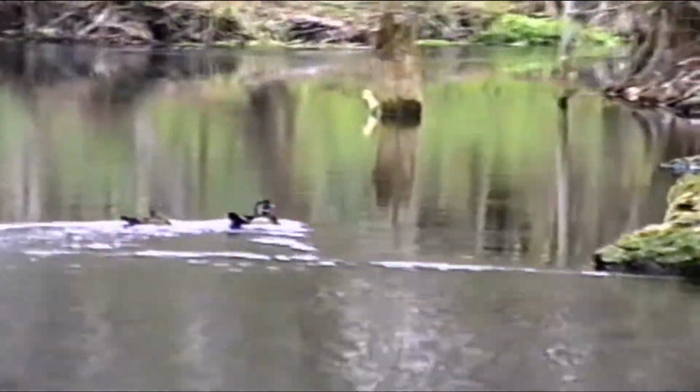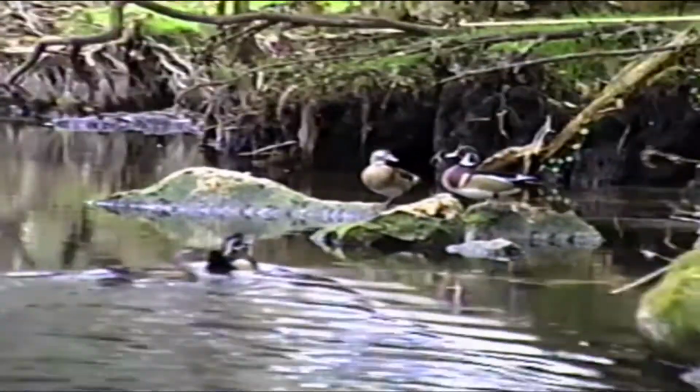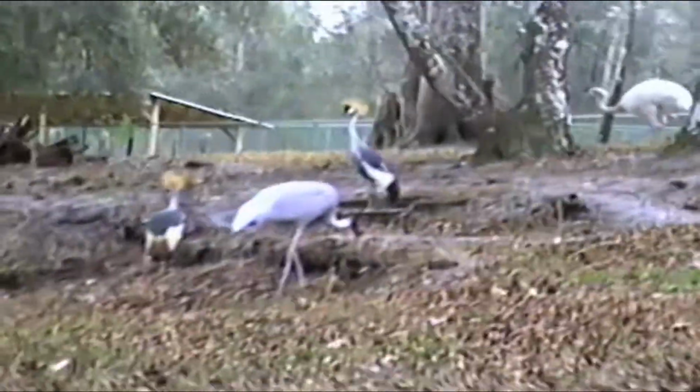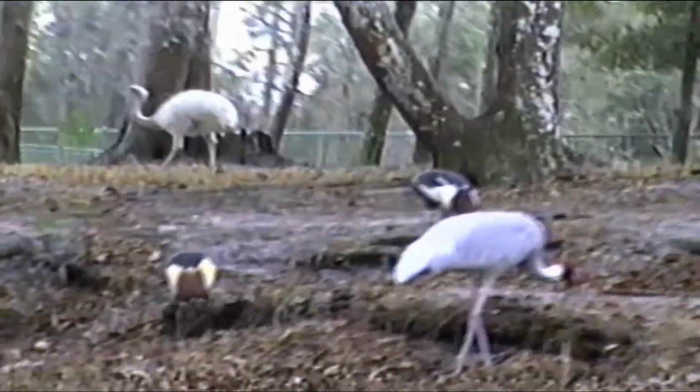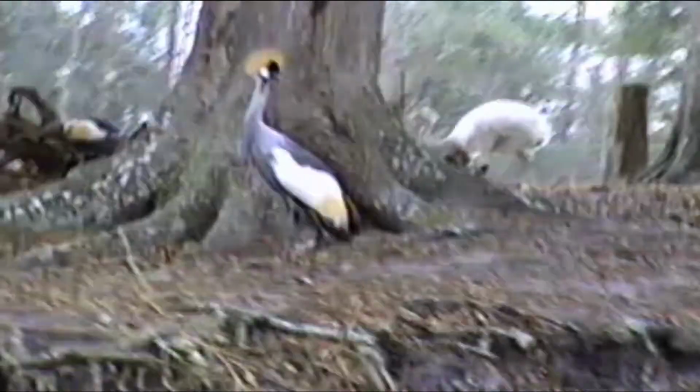Correct when he said these were the prettiest of the waterfowl family. You see them on wildlife posters, calendars, U.S. postage stamps nationwide. Peacocks in the background. 12-foot wingspan behind them. African crowned cranes. Look at the colors. They are beautiful. They have a bottle brush hairdo. Behind them are the rheas, the third largest non-flying bird of the world, from South America.